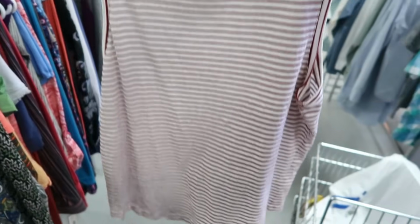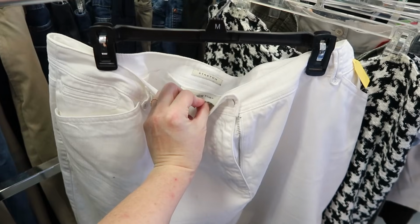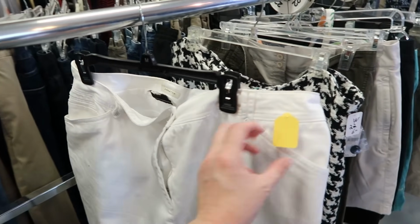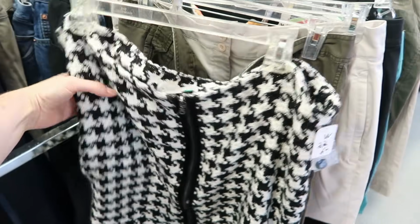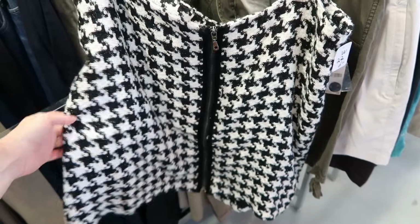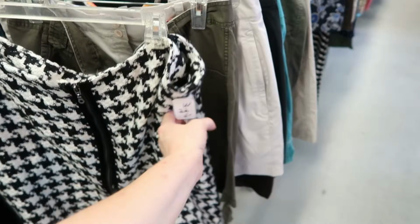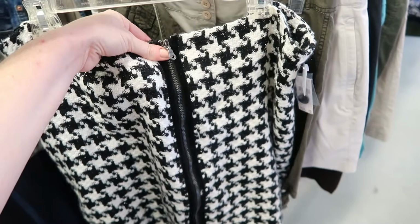It's a cute basic. Found a couple cute plus size skirts. This is a Jones New York white denim skirt, size 22. And this is a new with tags little Anthropologie skirt. It's got pockets too. And they marked it at $6.